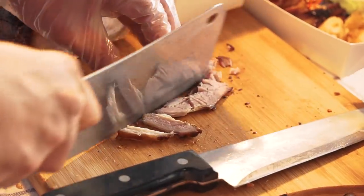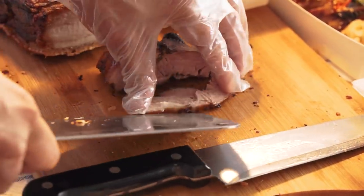I don't like char siu that's too fatty. And I think this char siu, right, is not super dry. The meat is lean enough. It feels like you can make full pork out of this. I find it's missing that honey glaze.